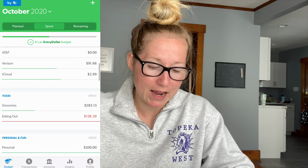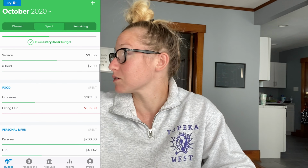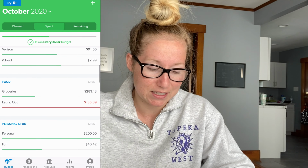iCloud storage $2.99. I might have to up that because my iCloud is telling me it's full, and I don't like to delete things.